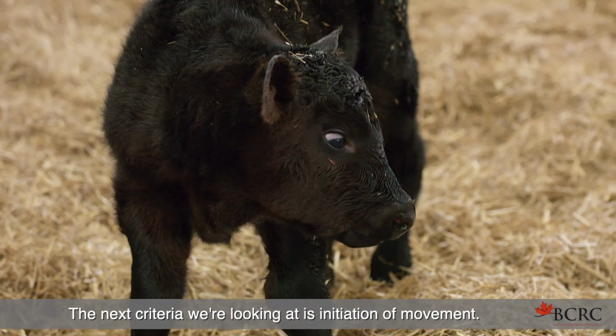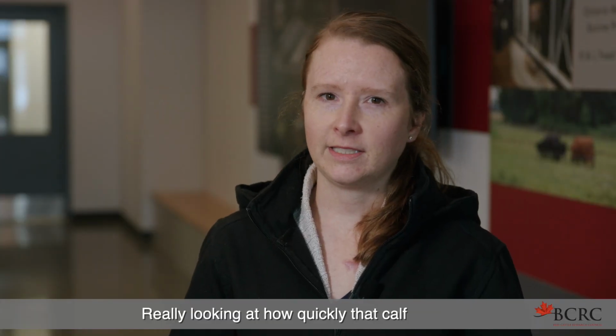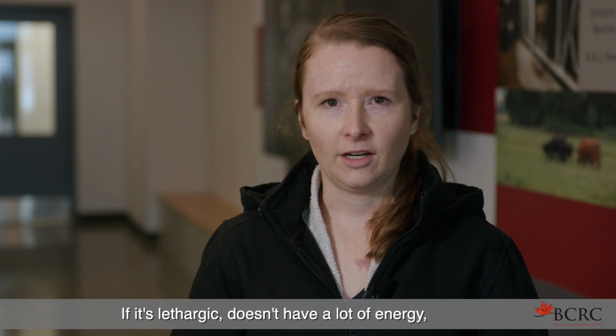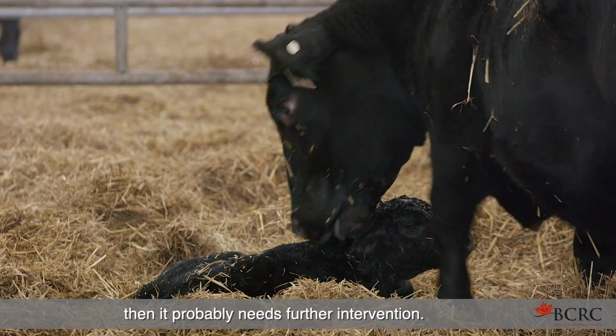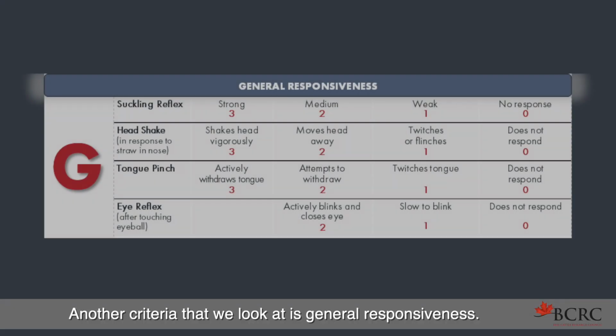The next criteria we're looking at is initiation of movement, really looking at how quickly that calf stands up after birth, indicating its vitality. So if the calf is really energetic, it's getting up quickly, it likely is good to go. If it's lethargic, doesn't have a lot of energy, laying there, not willing to get up, then it probably needs further intervention.